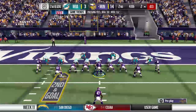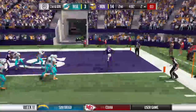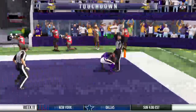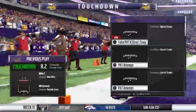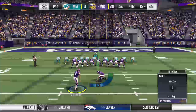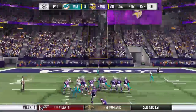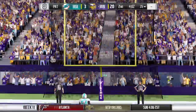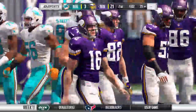Time running out here on the play clock. Now a handoff, looking right, and he will take this one into the end zone for a Viking touchdown. A great play there, his 6th touchdown of the season. And the Vikings find a way to stretch their lead. It's 21-3. Well, Brandon, he just followed his nose, and his nose took him to the end zone.